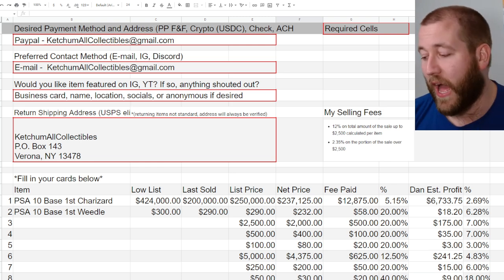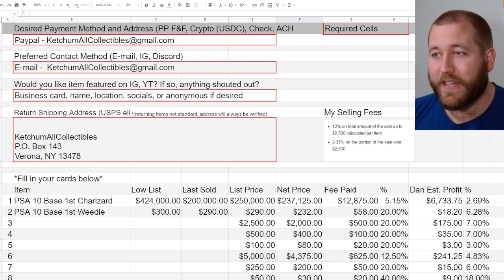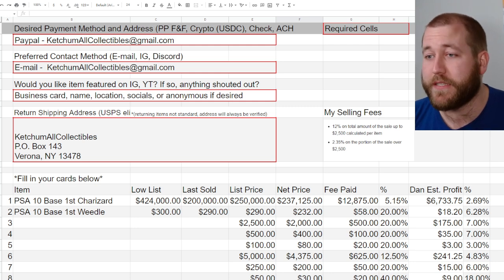I always keep the return address with each individual shipment in the vault where I store the cards. Everything is insured on site. Shipments inbound and outbound, as long as signature is required, are covered by my business insurance.